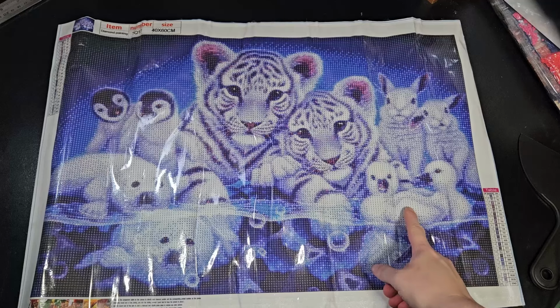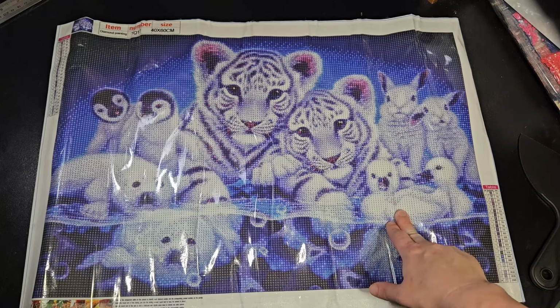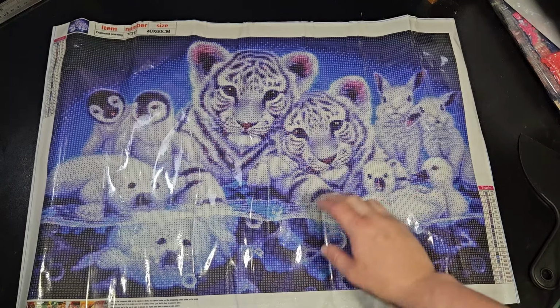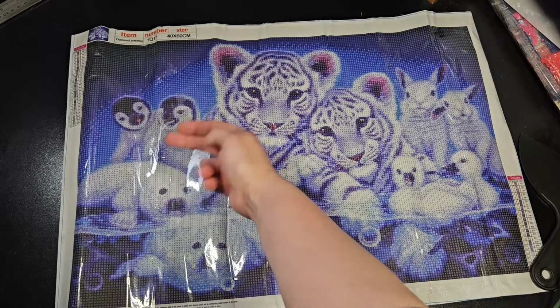But yeah, these guys are normally whitish, right? Or yellowish. If we were to put color in this, we could say that this is yellow. Yeah, the seal has a little bit of yellow. The seal, probably you'd say mostly white. They are going to be white and black. Those look like two white rabbits. Again, penguins, white and black.